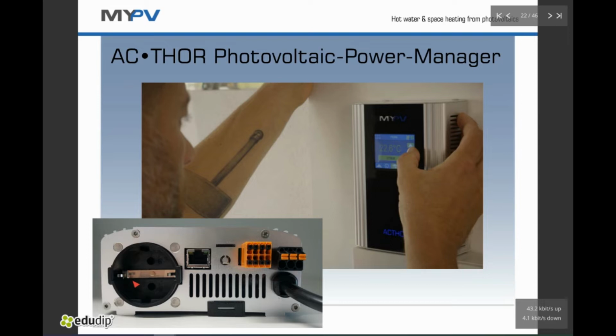I compare it with a gearbox. Let's compare it with a car. You have a motor which gives you the power, and you have the wheels on the road. There has to be something in between which ensures that the RPM, the rotations, are correct. And it's exactly the same when you make hot water from a PV system. You have the motor on the roof, it's your PV array, and the power changes all the time.